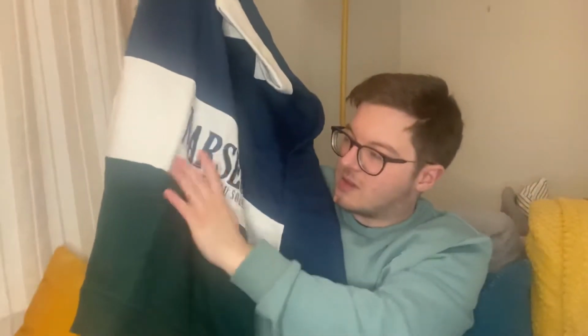So I got this one. How much was this? This was £21 in the sale, and then money off that as well, as in 15% off that. I just really like the green. It says Marseille. Oh, Marseille. How do you say that? Marseille, isn't it? There with the collar.